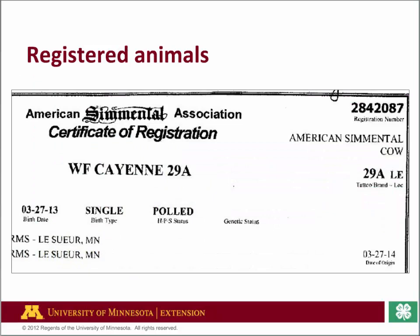If your county offers registered show classes, you will need to check registration papers. You will need to verify that the owner and the exhibitor names properly match or take into account a lease agreement. You will also need to check the animal identifier data like ear tags or tattoos, plus the animal's date of birth.